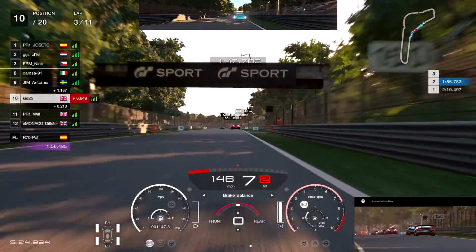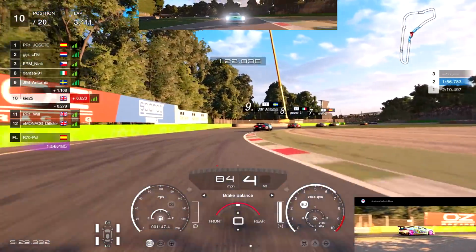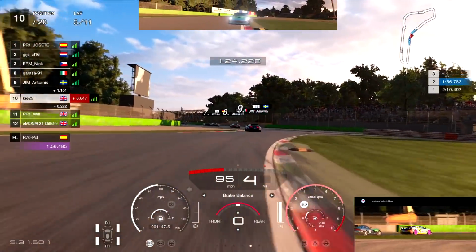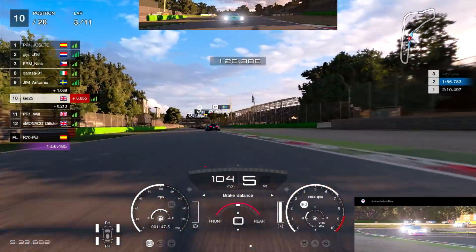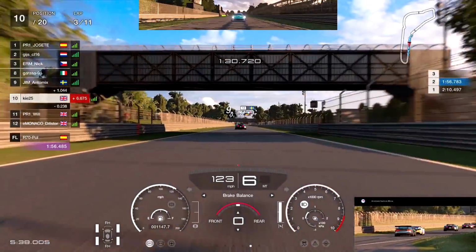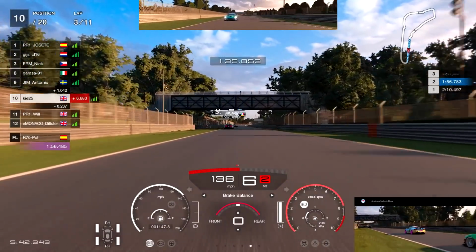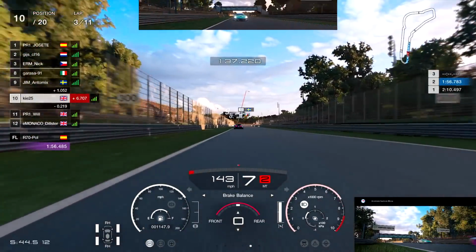Then into the Ascari chicane, the Veyron was actually pretty strong through here. It was quite surprisingly strong actually, the amount of stability and speed it could carry through there. So yeah, that was quite a surprise. But we did know one thing in this race was the tyre wear. We're running our brake bias on 0 because that pretty much is a good brake bias for the McLaren at this track. It wears the tyres pretty evenly.